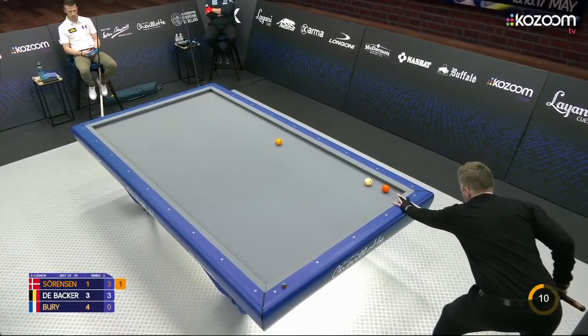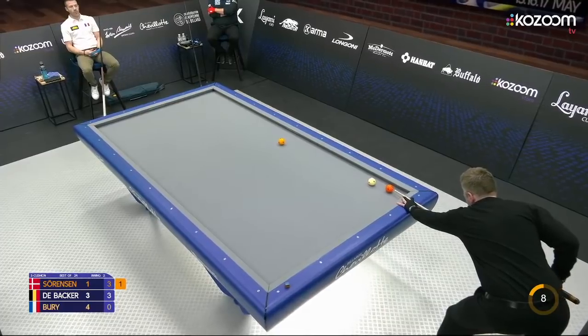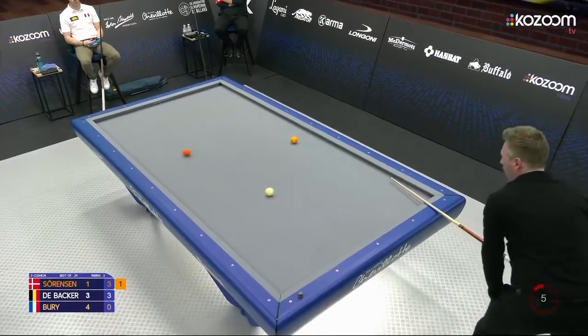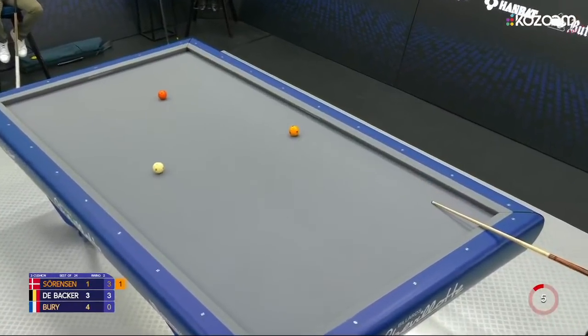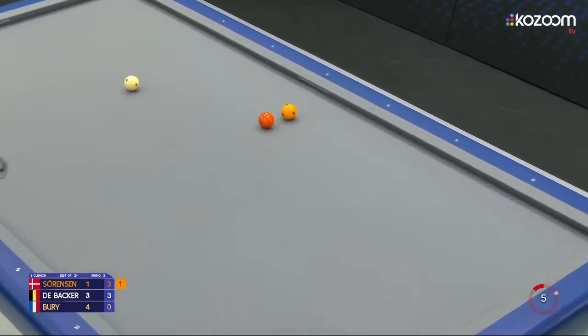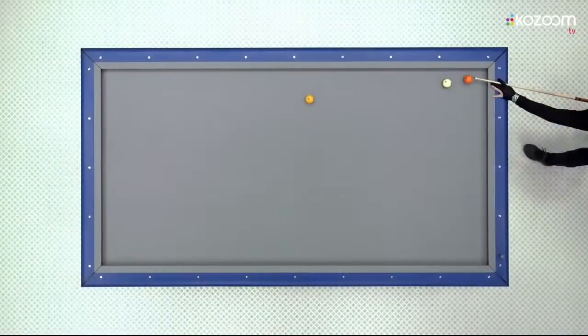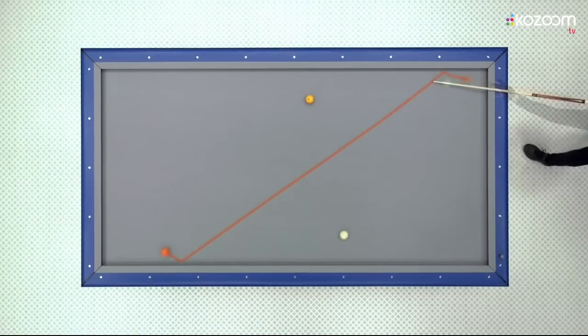Yeah, bailout here, long, long, short. Maybe long cushion in the end as well. Yes. This is looking nice. Yeah, that was a good try. Kind of emergency shot when nothing else goes. Really difficult to control this one.